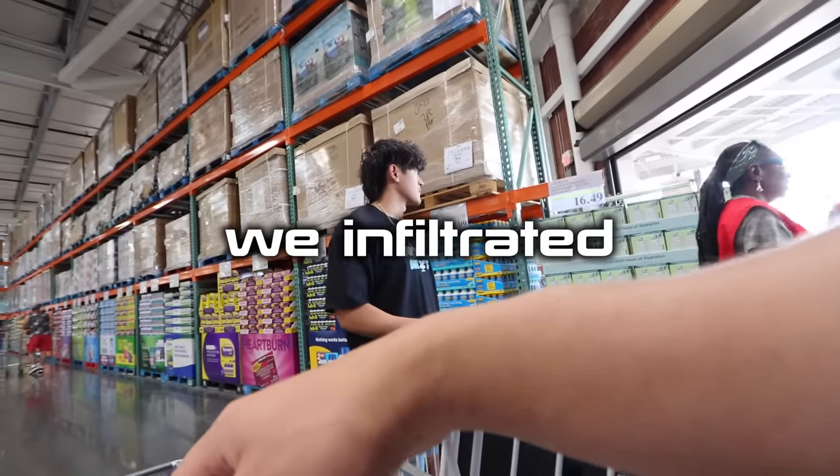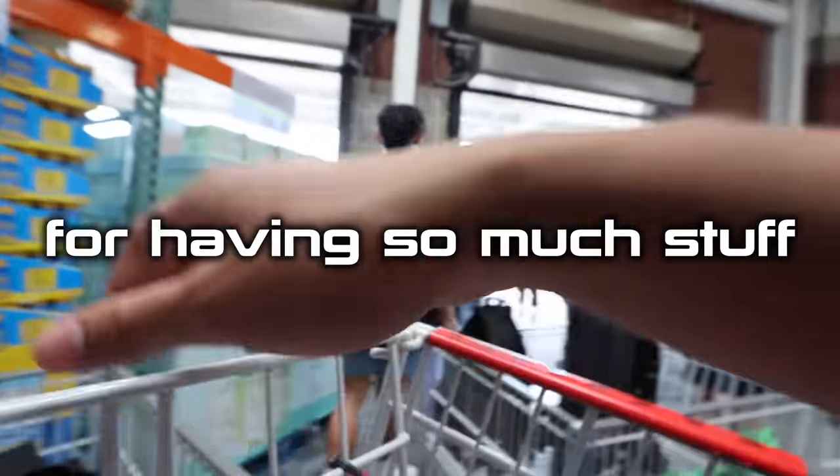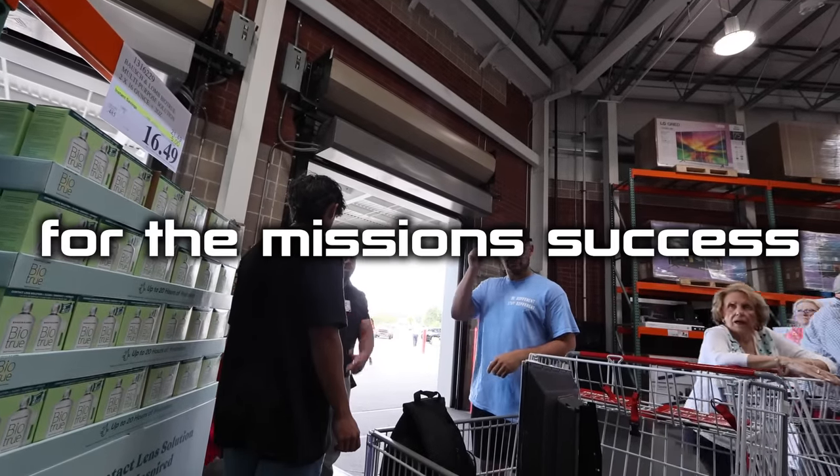Seconds after we infiltrated the second Costco, we got stopped for having so much stuff in our cart. They were trying to tell us that they couldn't let us take it in, but we needed our supplies for the mission success. All right, boys, so basically we walked in, we thought we were getting past them, but they said, can't have all that stuff in here.